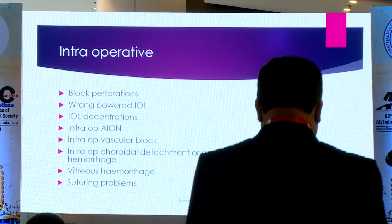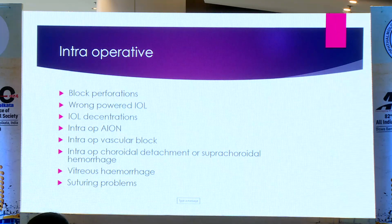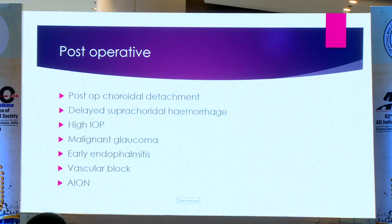Intraoperative vascular block can occur whenever the pressures are very high, when you are massaging after a block, or during heightened bottle. Intraoperative choroidal detachment or suprachoroidal hemorrhage, which on a posterior pole examination you may miss also. Vitreous hemorrhage and suturing, tight suturing, etc. Postoperatively, you could have a choroidal detachment, and the choroidal detachment can actually cause PR inaccuracy as well. So here is a case where in the posterior pole examination you may not find anything, but a choroidal detachment may be there in the periphery.